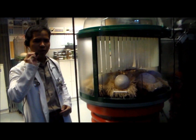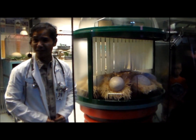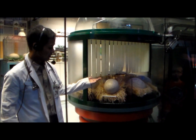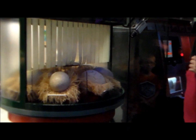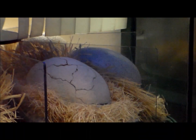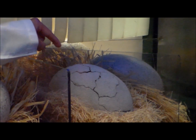Hi, can you guys hear me? Oh, great. Ladies and gentlemen, may I have your attention, please? Looks like one of our dinosaur eggs is about to hatch. So everybody, come on down to the nursery window for a once-in-a-lifetime experience. Have you guys noticed any of these eggs moving? It's going to be this one with all the cracks in it.